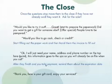So after they finish filling it out and you take their payment, just remind them again about that 6-month expiration date. That's really important. People forget. And then just say, "Thank you. Here's your gift card. Enjoy your services." It's really fantastic. It's very, very easy. So that's the close. Remember, you have to ask for the sale by saying something like, "Would you like to try it out?" if they haven't already told you.